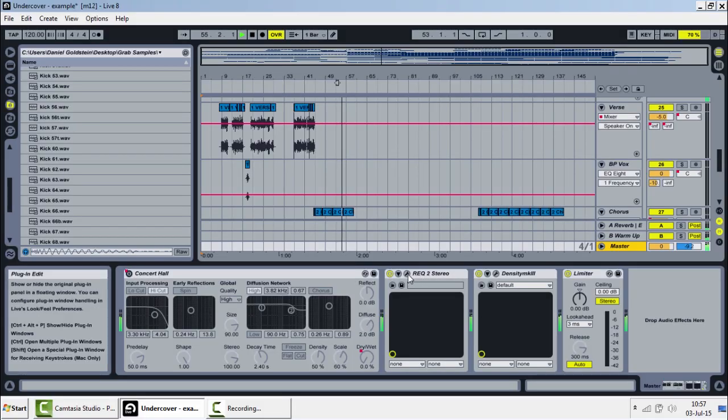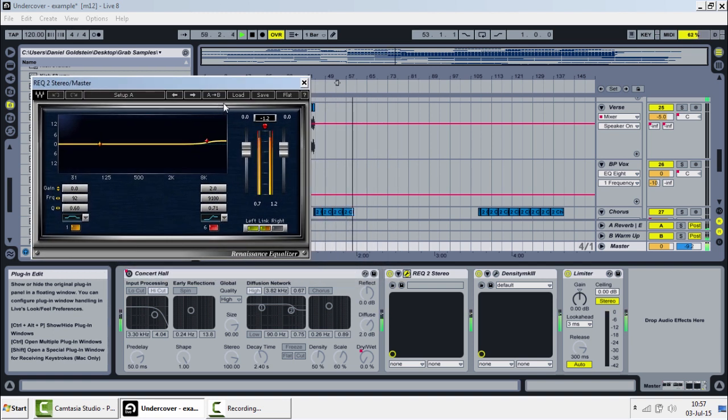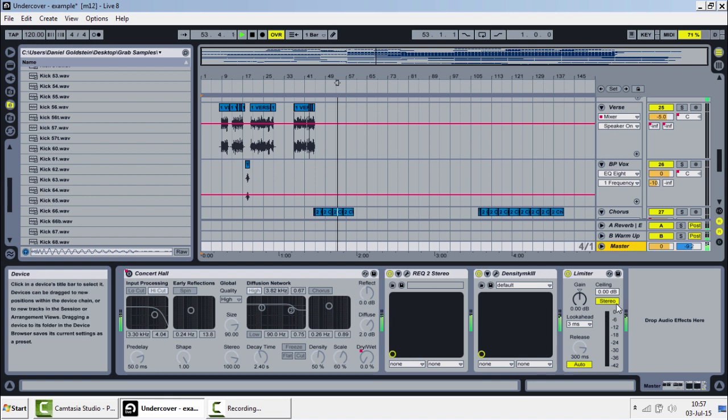Cool. So on the master, just to finish up, would you usually process your master bus when you're making tracks, or would you go to the end? I'll do a little bit. I'm just adding a bit of high, like 2 dB. I really like the Waves EQ. That's my go-to. And then this free plugin, I'm using it all the time. I just take a little bit out, just a flicker. It's just to control it a bit. And then the limiter, it's not doing anything. It's just there, just in case. It's more for if I don't want to blow my speakers at home, actually.